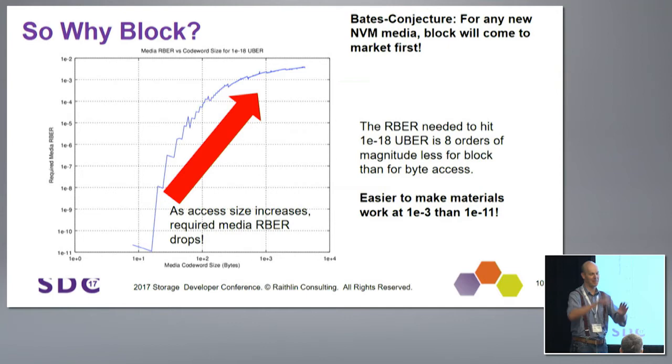In the old days with SLC, it was much better than that, but there's a reason why I've been kept in a job for a while. NAND is getting crappier because we don't want to pay for it, right? An easy way of making cheap NAND is to make it crappy, and that's what we do. So basically, we say, well, let's not address in 1 byte because I can't make my memory that reliable. Let's address in 2 bytes or cache lines.